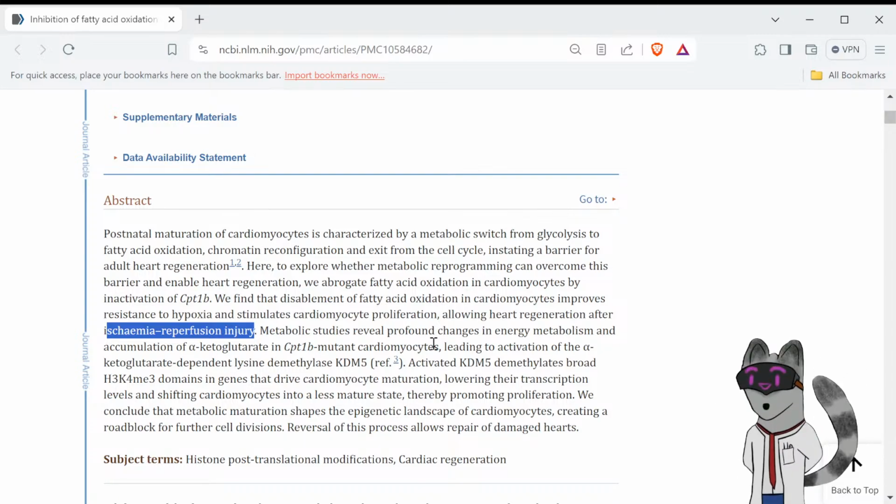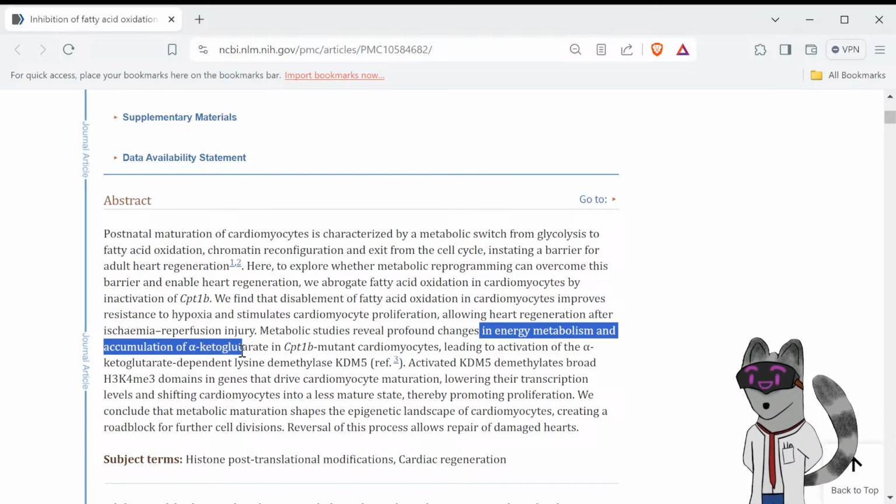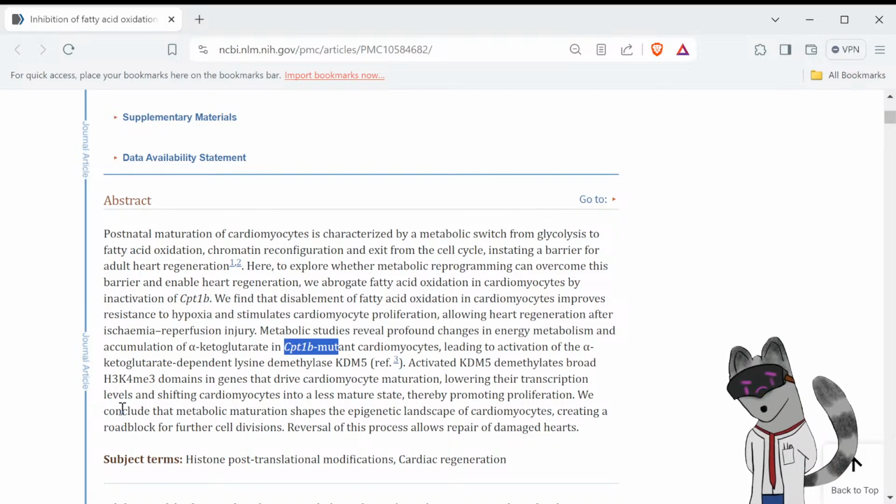Wow, this is a very complicated sentence here. If you don't understand the linguistics of a science paper, then this could be very difficult, you have a lot of words to look up. Anyway, here we go. Metabolic study reveals profound changes in energy metabolism and accumulation of alpha-ketoglutarate in the mutant cardiomyocyte. Ah, they used a mutant to downregulate. All right, interesting. Leading to activation of alpha-ketoglutarate-dependent lysine demethylase, KDM5. Activated KDM5 demethylates broad H3K4. Why do I have a feeling we might have to start looking some of these genes up?